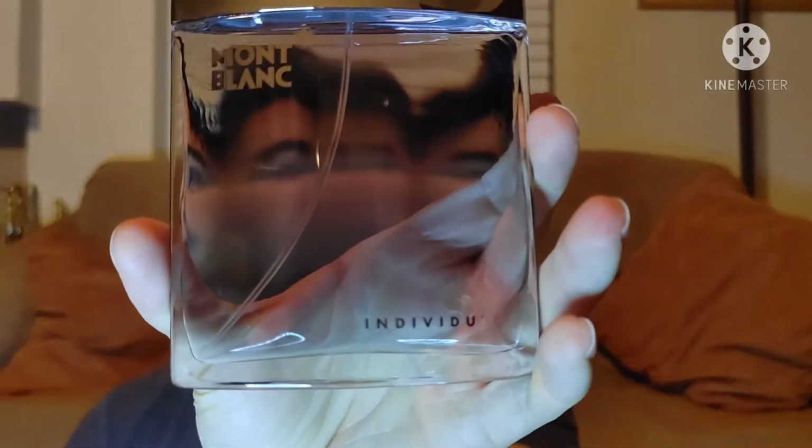Anyway, speaking of something that's unique, Mont Blanc Individuel, which has been hyped to death. I don't even really think I need to say much about it, but I've never smelled it, and I've been curious as to what it smells like. They say that this was copied by Creed. This came out before original Santal, and this was also in the same vein as Herrera For Men. It's supposed to be really laundry fresh.